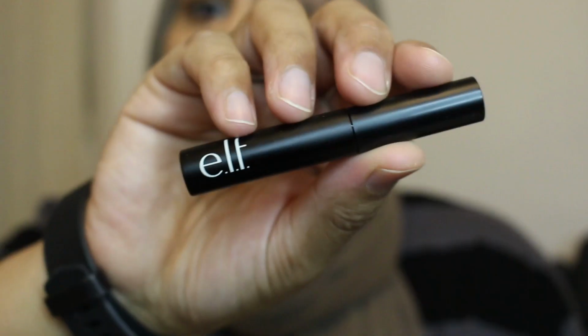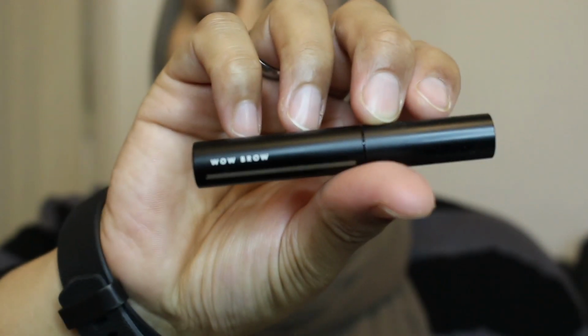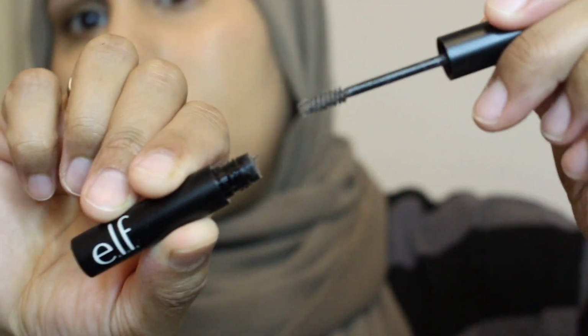Moving on to eyeshadow. No, sorry, brows. Oh god, I didn't go in order because I do brows after my concealer. But yes, this little diddy thing has been amazing to me the past couple of months. It's the Wow Brow in the shade Neutral Brown. Now I feel like I'm gonna get a dog. It's a really tiny eyebrow mascara thing.